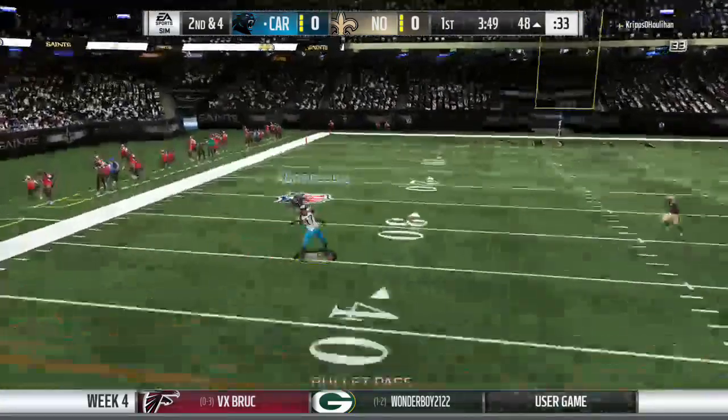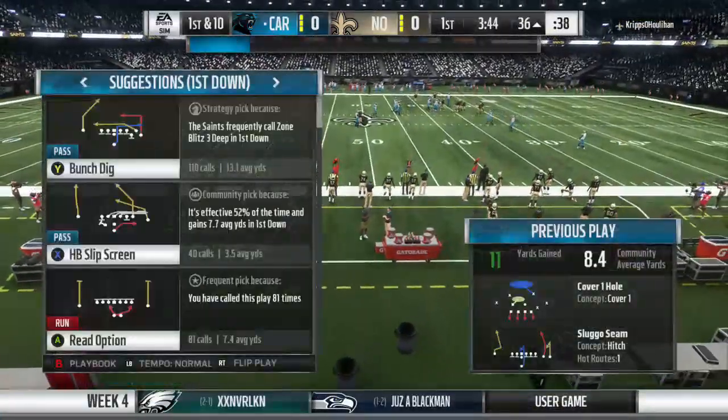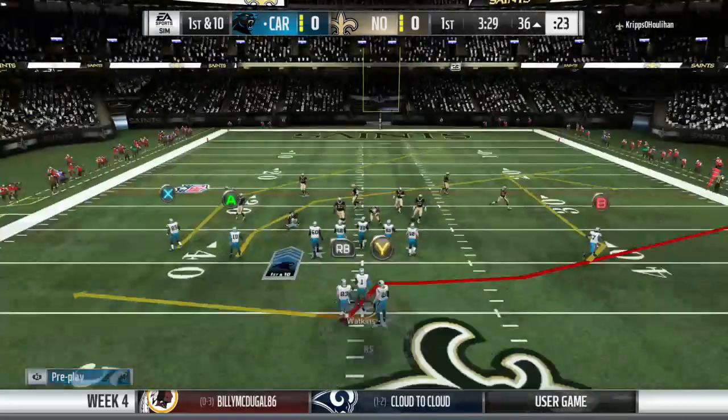Looking to throw on second down. Watkins caught left side by Funchess. And he is tackled inside the 40, not quite to the 35. 11 more yards there, and this methodical drive continues.